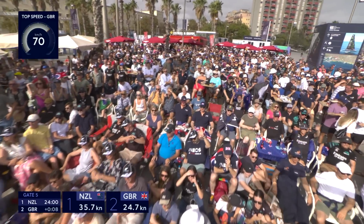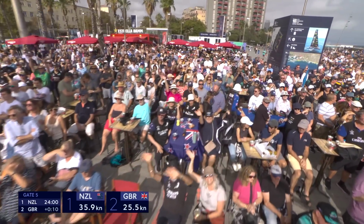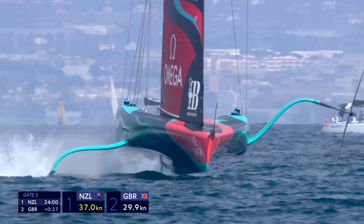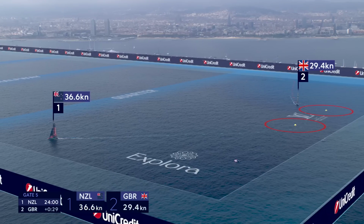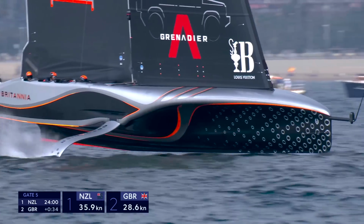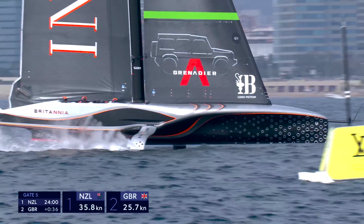And if you're an Emirates Team New Zealand fan, you'd be happy with what you're seeing right now. Yeah, real nice breeze here. INEOS Britannia now coming in to complete the 5th leg.